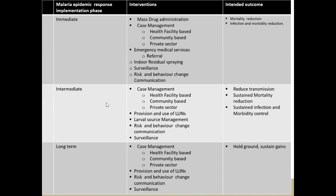Then in the long term, having achieved that, we want to continue with case management. We want to continue to make sure that people have adequate mosquito nets and they are using them. And then we want to also be very sure that surveillance is happening and risk and behavior change communication. Because having achieved all this mortality reduction, infection and morbidity reduction, and further reduced it, we want to make sure that we hold the ground and sustain gains so that we keep in the pre-epidemic level and probably move towards pre-elimination.